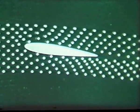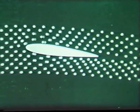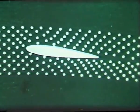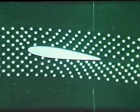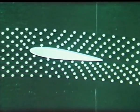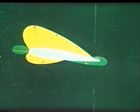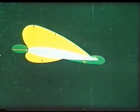The air is slowed down at the nose to form what is called the stagnation region. It speeds up as it passes round the curvature of the wing. It slows down again towards the trailing edge. These changes of speed cause changes in the air pressure. The yellow regions show reduced and the green increased pressure. All these variations in pressure together produce lift and drag.